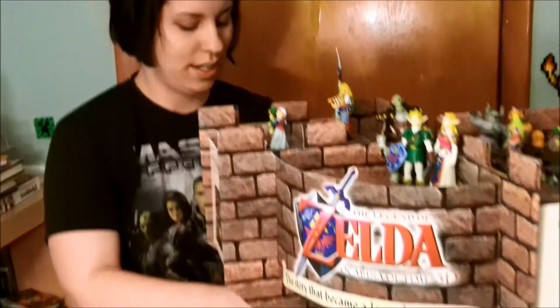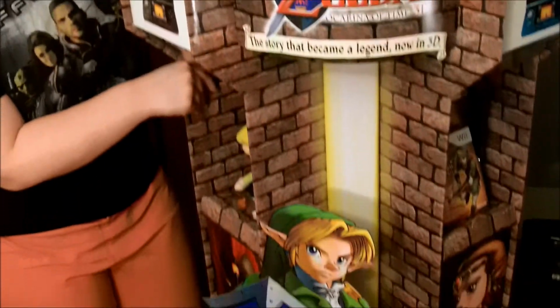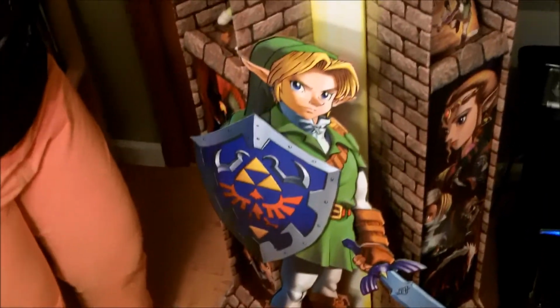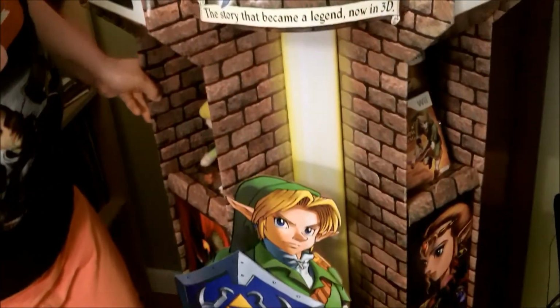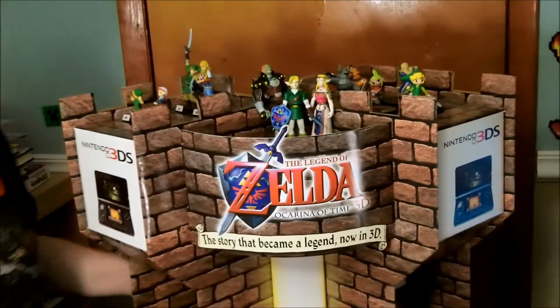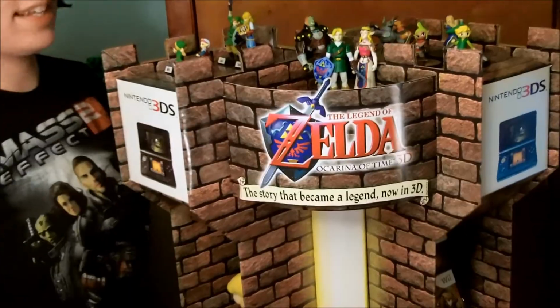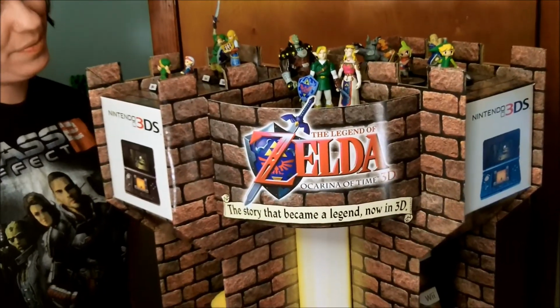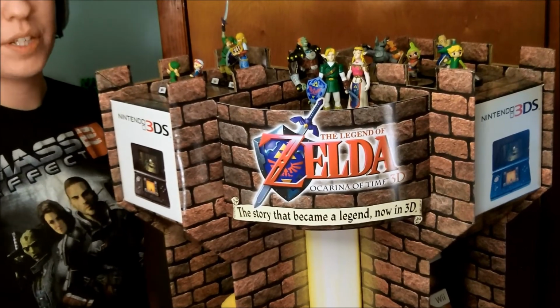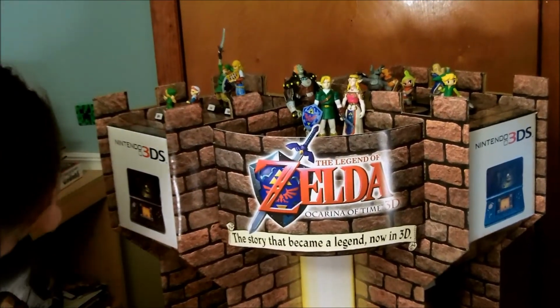And then to show it off real quick, you can tell, it's pretty self-explanatory. Yep, it's from Ocarina of Time 3D when it came out for the 3DS. They have these big displays, I think it was in GameStops. And this was just awesome. Thank you, Alex, for this gift because we're as big Zelda fans as you. We love it. As you can tell, we've already put some of our Zelda figures on it.